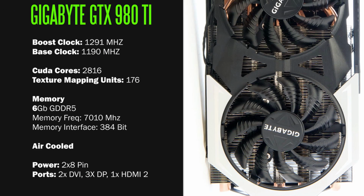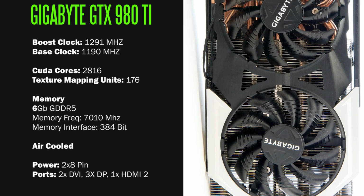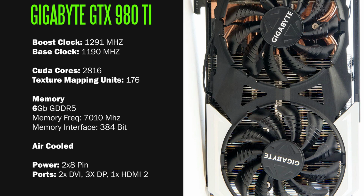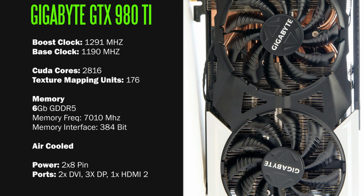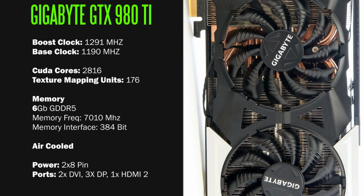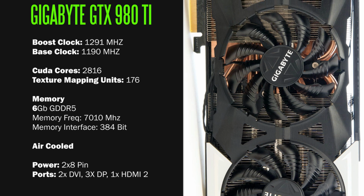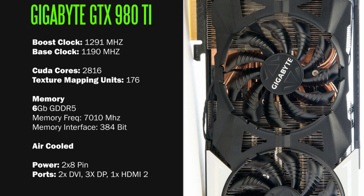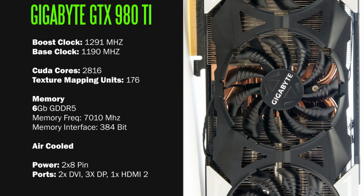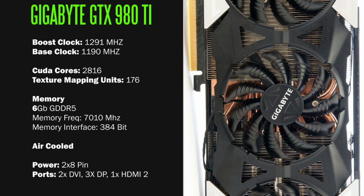Now moving forward, let's take a look at the specs of our GTX 980 Ti from Gigabyte. From the boost clock standpoint, it's clocked at around 1291 megahertz, and its base clock is around 1190 megahertz, and this is on the overclock setting from the factory. In terms of shader units, we have 2816 CUDA cores with about 176 texture mapping units. In terms of memory, we have 6 gigs of GDDR5 clocked at around 7010 megahertz, and it has a memory bus of 384 bits.